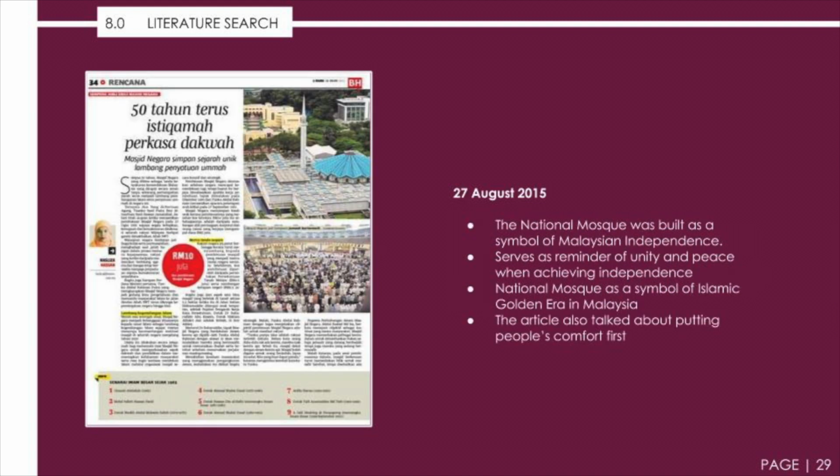On the next article, which was issued on the 27th of August 2015, the article stated that the National Mosque was built as a symbol of Malaysian independence, and serves as a reminder of unity and peace when achieving independence. National Mosque is a symbol of the Islamic golden era in Malaysia. The article also talked about putting people's comfort first.